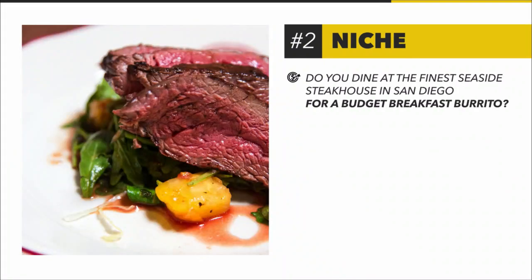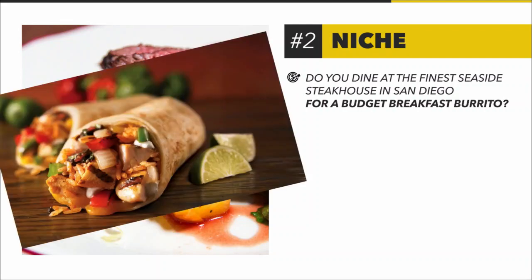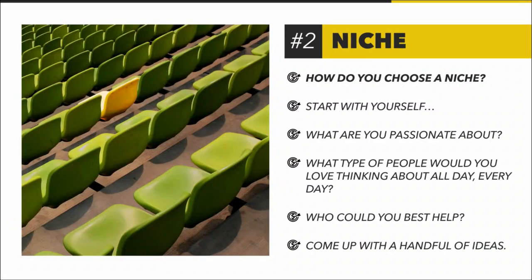Do you dine at the finest seaside steakhouse in San Diego for a budget breakfast burrito? Absolutely not. You need a niche, and you need to know who you're serving. The great thing is, you can try different niches. You're not stuck with just one. But once you find one that works, hone in and ignore everything else. So, the question stands, how do you choose that niche?